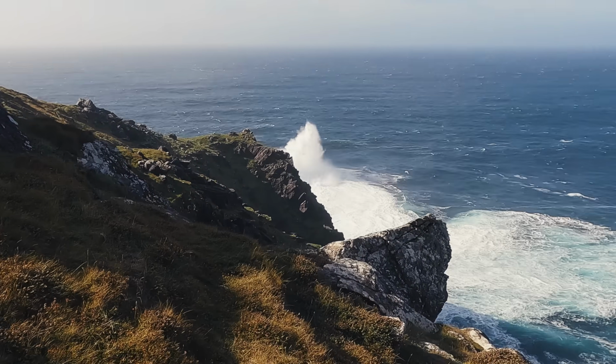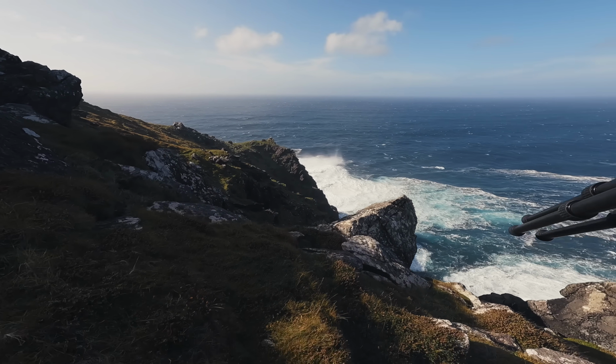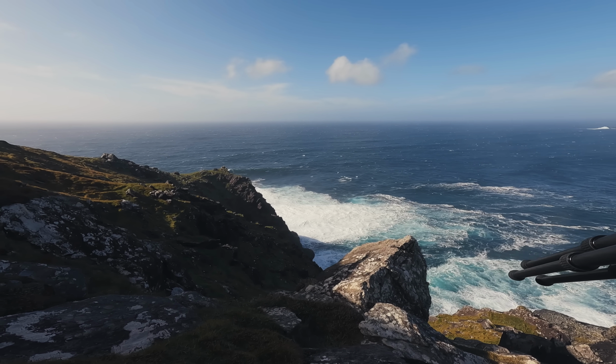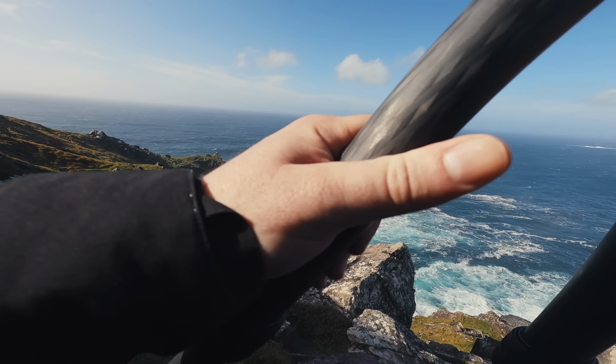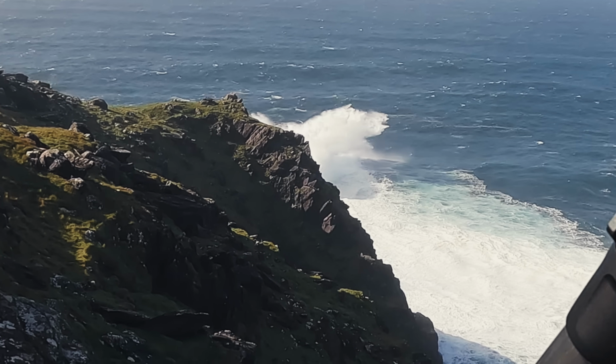Wow. Look at that wave. Holy crap. This wave is about to break, and it looks like it's going to be massive. I should probably get ready just in case there's a shot to be had. Oh my gosh, look at that spray.